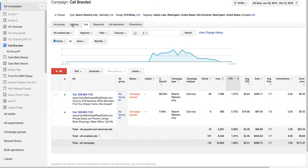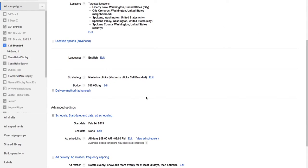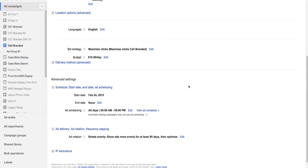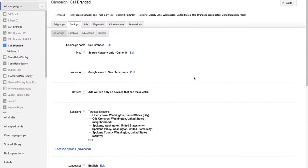I'll export the whole file if you want to import it. But remember, you have to change everything, the URLs and all that. Just on my areas: Liberty Lake, Otis Orchard, Spokane, Washington, Spokane County. The budget was $10 a day, but we changed that. It switched around.